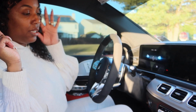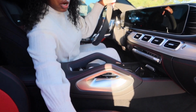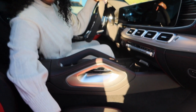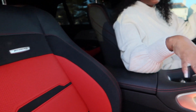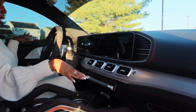Okay guys, so this is the inside. And remember I said I customized everything, so I picked everything that I wanted in here, like the seats, the red leather with the black. This is leather, and I think this is Alcantara. I don't know what that is, but that's what it's called, Alcantara in the leather. And it has the AMG badge here, and then it has the black with the red stitching. I really love the all red seats, but they didn't come with that feature. And then I have the brushed aluminum going all around for the other accents.